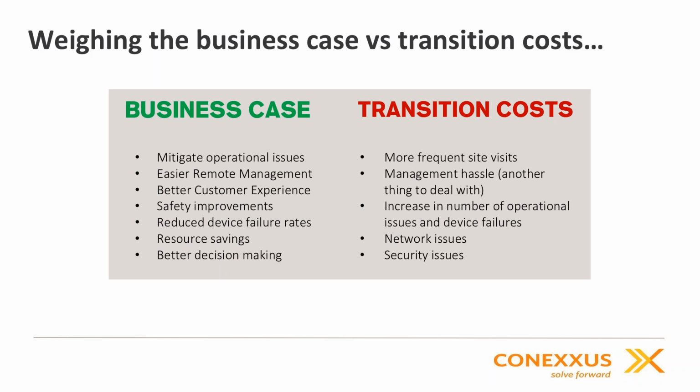We want to be able to deliver a better customer experience, such as kiosks or self-service machines, whatever it might be. We want there to be more safety improvements, whether that's physical security or store safety or food safety. We want to be able to reduce those device failure rates and reduce resources, make better decisions. And so those areas really apply across the full range of IoT.